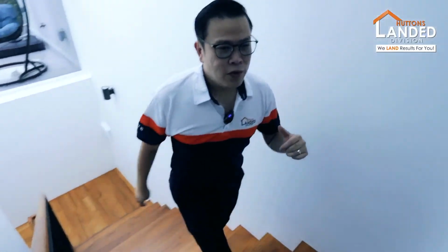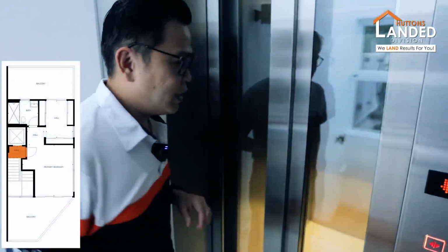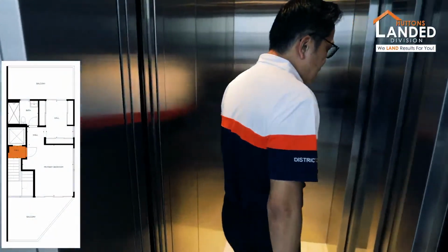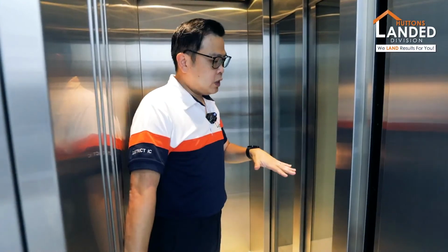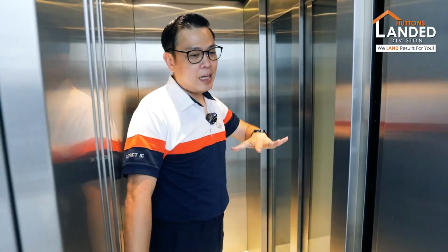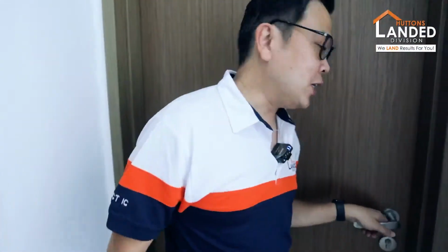And of course, you know, a house with a lift, the lift has to serve every floor, right? So let me just, before that, talk a bit about this lift over here. This lift actually has got two doors. Okay, a certain floor, like the first floor and the third floor, it opens up this way. But for this level, the top floor and the mezzanine floor, this door will open. And all this has already been programmed into the lift, okay, which is something quite unique.